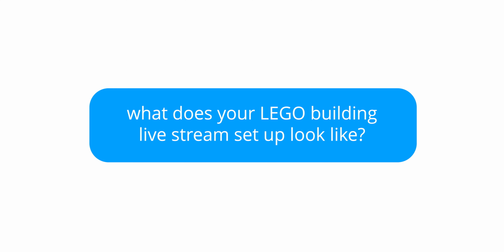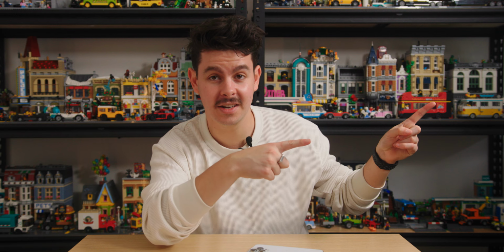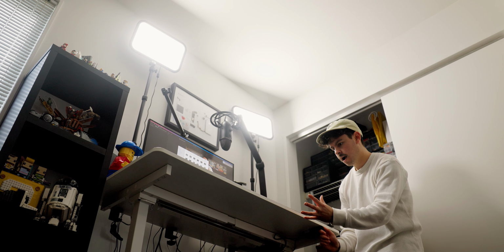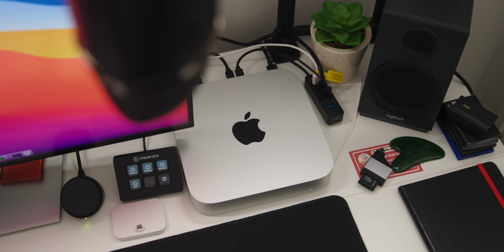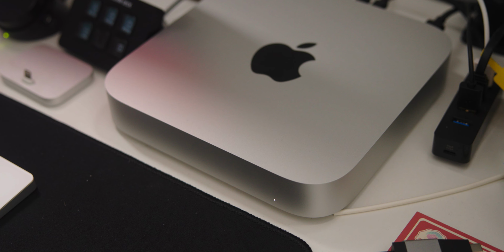What does your Lego building live stream setup look like? Ooh, okay. Over to the desk. As of recording this video in July 2024, this is my current setup. I have a standing desk, which 99% of the time is used as a sitting desk. As far as the computer goes, we're using an M2 Mac Mini with 16 gigs of RAM. This thing is a powerhouse.